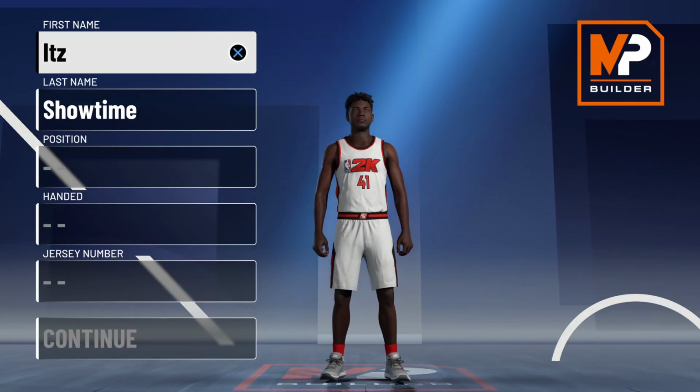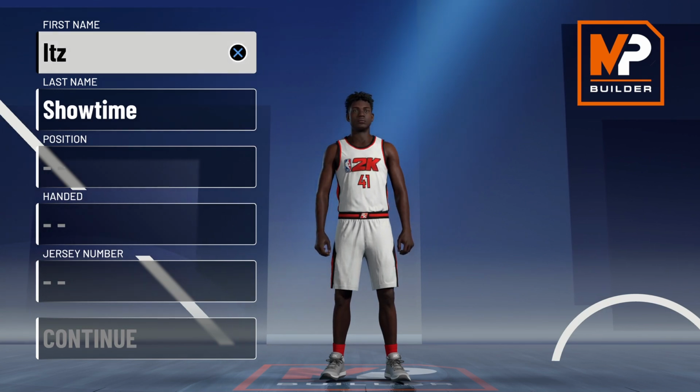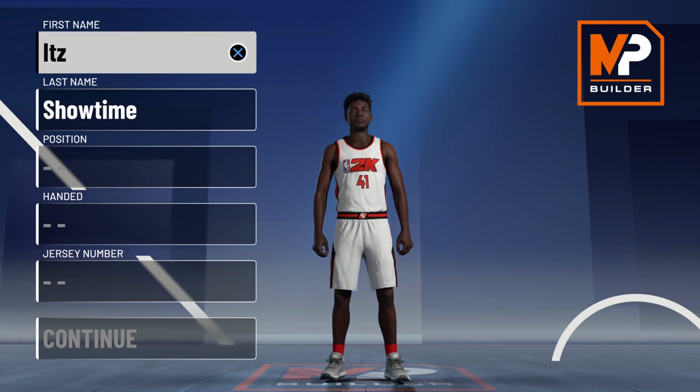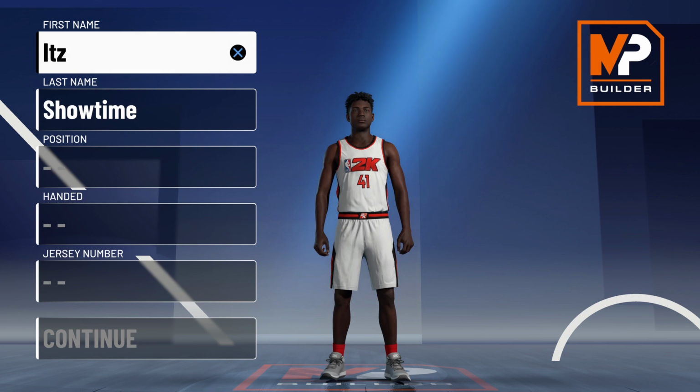For the second best shooting center build in the game, this is actually the 6'7" stretch point build, I like to call it. You guys get some nice playmaking badges. You guys will be pretty fast, more shooting, so I'd say it's a pure stretch build.